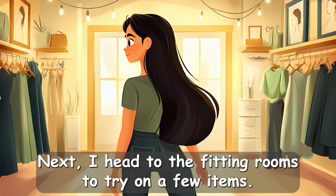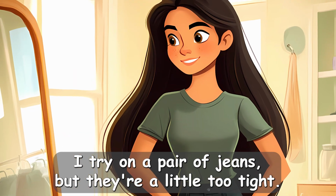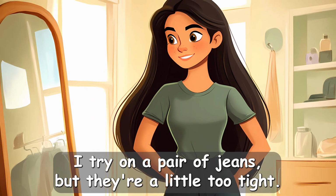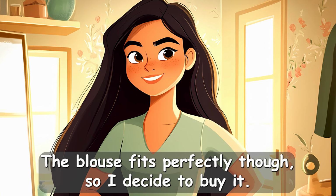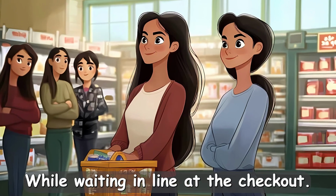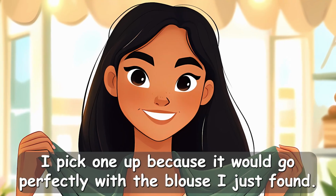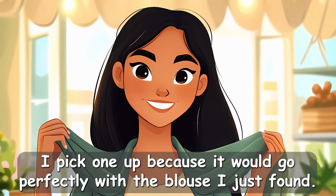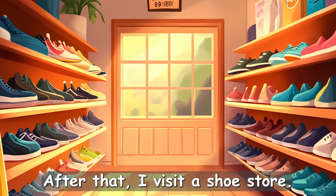Next, I head to the fitting rooms to try on a few items. I try on a pair of jeans, but they're a little too tight. The blouse fits perfectly though, so I decide to buy it. While waiting in line at the checkout, I notice a rack of scarves on sale. I pick one up because it would go perfectly with the blouse I just found. After that, I visit a shoe store.